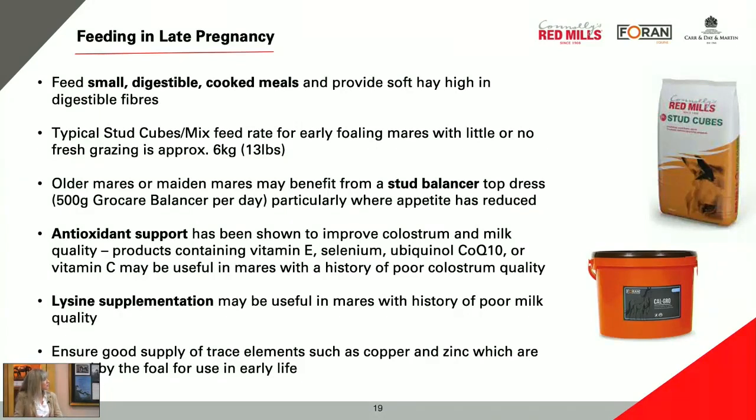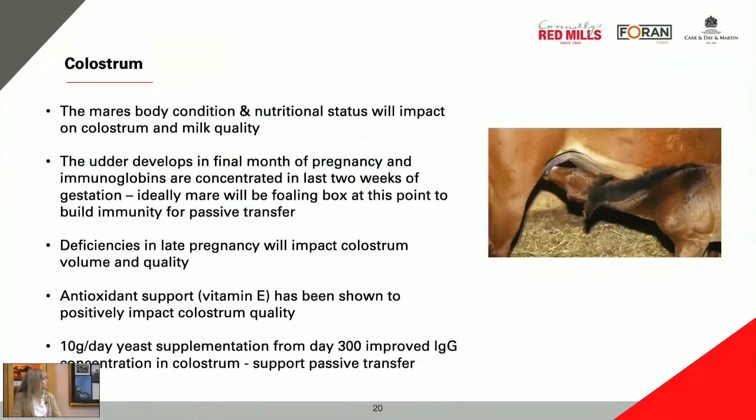Antioxidant support has been shown to improve colostrum and milk quality. So you're looking for products containing vitamin E, selenium, CoQ10 or vitamin C, particularly if you have mares that have a history of poor colostrum quality. Lysine supplementation may be useful in mares, again, with a history of poor milk quality, and ensuring a good supply of trace elements such as copper and zinc will be important for the foal in early life.